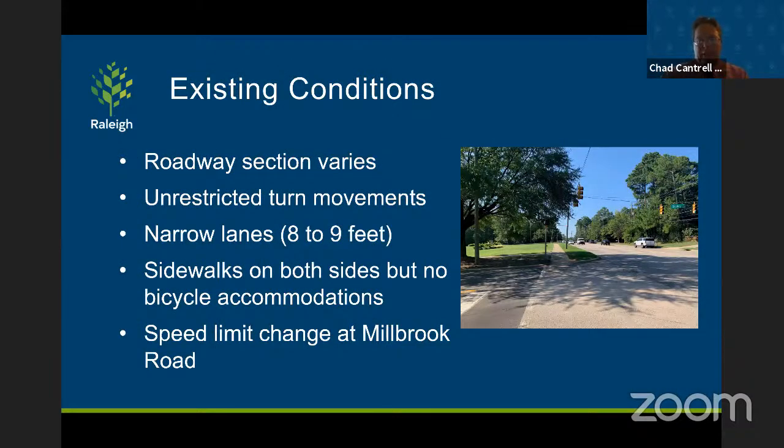Existing conditions, obviously the roadway section varies quite a bit. If you've driven up and down Six Forks, it goes from 2 lanes to 3 lanes to 2 lanes and can be very confusing from a driver expectation standpoint. Currently, there are no restrictions on turns. People can freely make left turns out of side streets onto Six Forks.